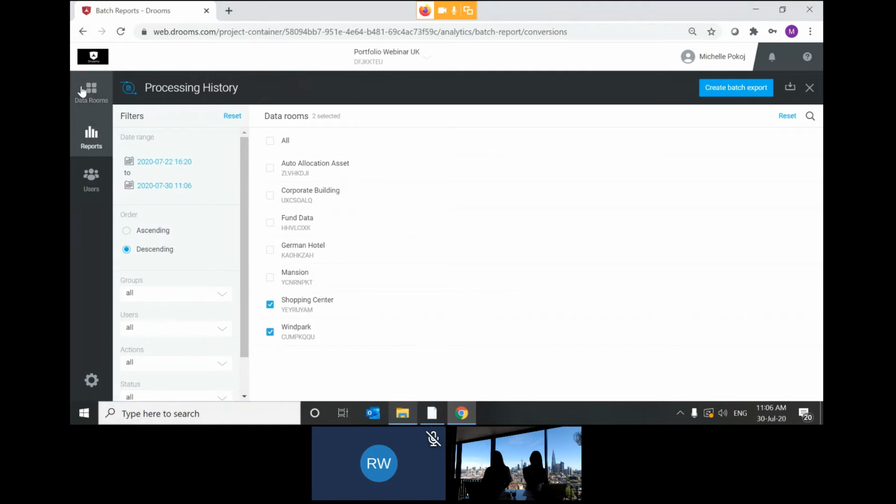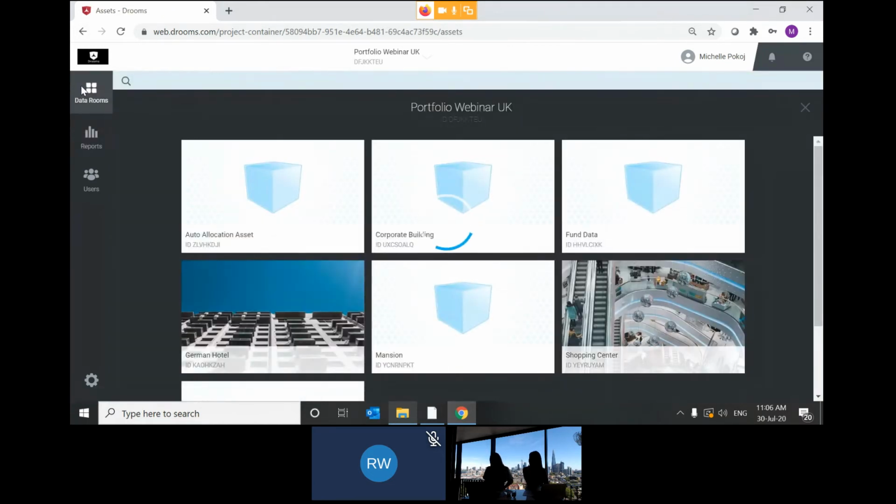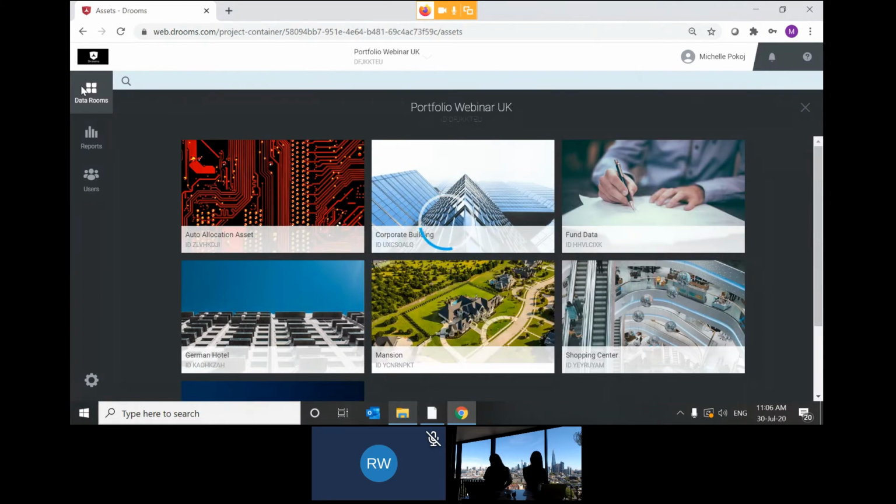Okay, perfect. Let me jump back into my data room section. The bigger the portfolio, the more assets you have, and the easier you get lost. So we implemented a very strong search functionality that helps you, first of all, to find your assets. So you can search for specific assets right here, but also to search for keywords across all assets.